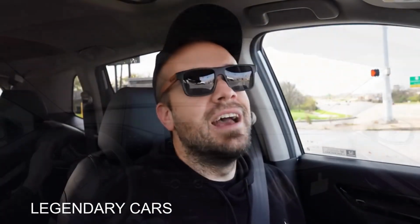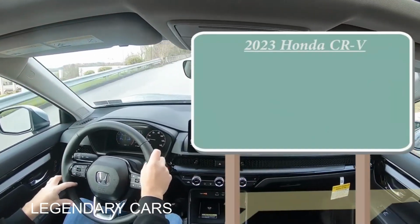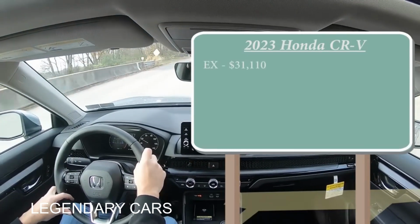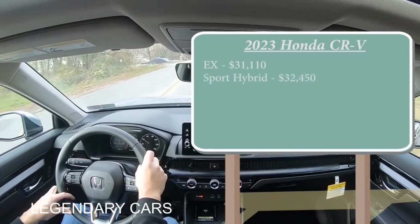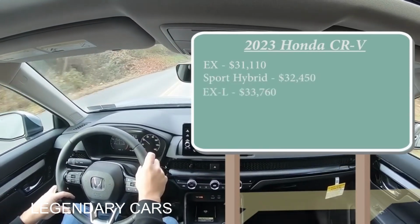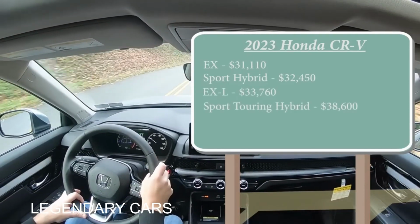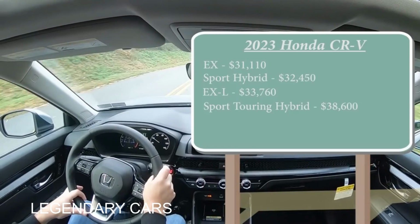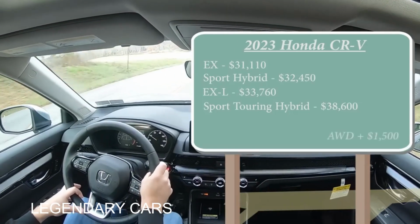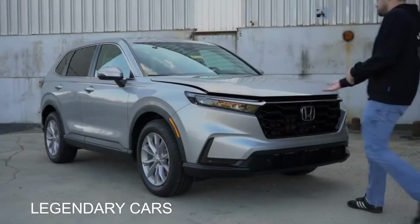And as always, let's start with pricing. And so as you can imagine, there are a few different trim levels for the 2023 CR-V. First one being EX, starting at $31,110, Sport Hybrid for $32,450, EXL for $33,760, and then the Sport Touring Hybrid for $38,600. And I will say, for the last trim level, all-wheel drive does come standard, but for the other trim levels, front-wheel drive is standard, but you can get all-wheel drive by simply adding $1,500 to any of those prices.